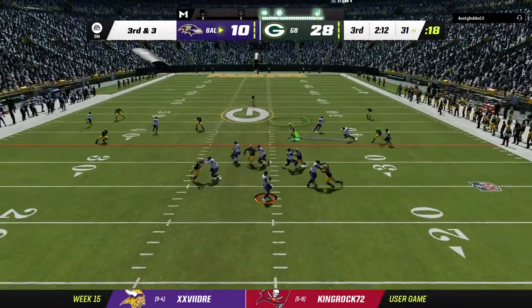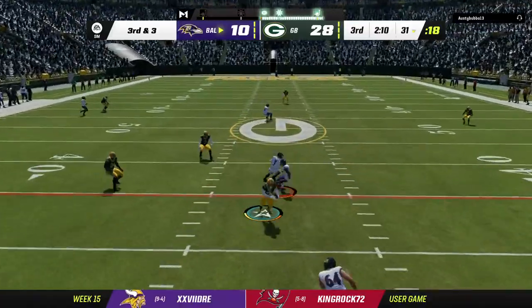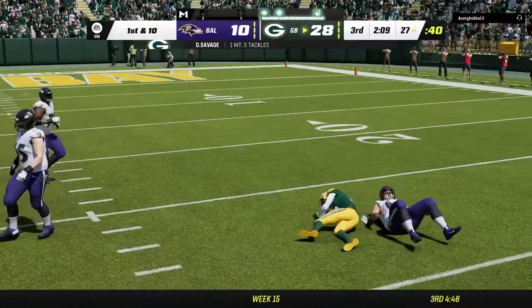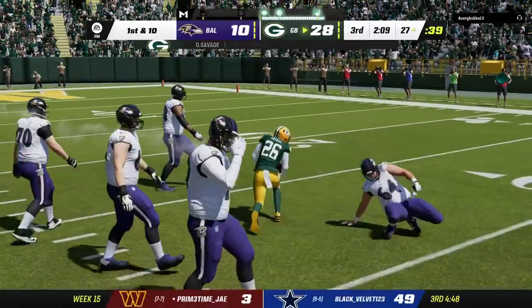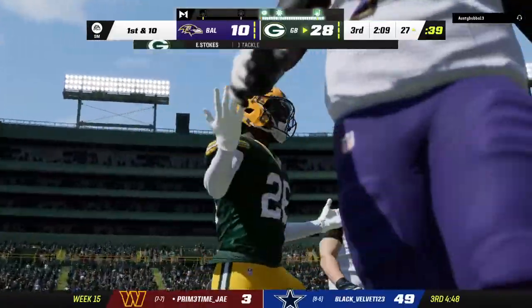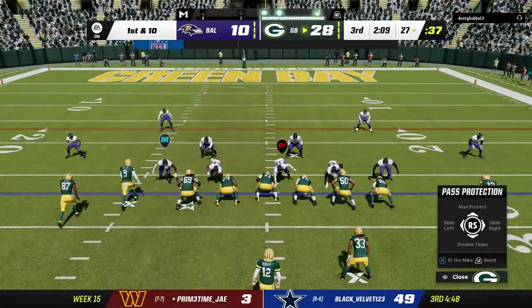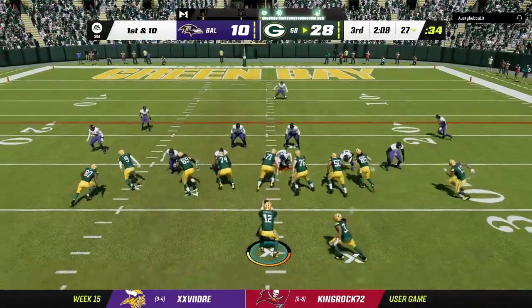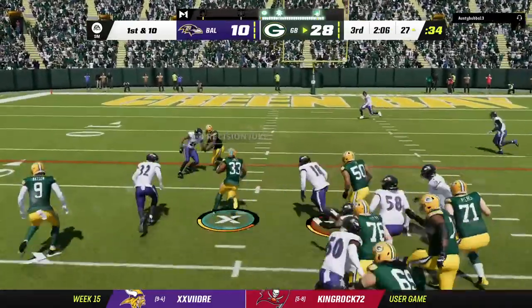To throw is Fields. And he's going to be intercepted a 3rd time. Picked off by Darnell Savage. And the Packers are going to take possession of the football. These Packers and these Packer fans really thrive in the cold temperatures here at Lambeau. And their guys have the lead here with a 1st and 10.